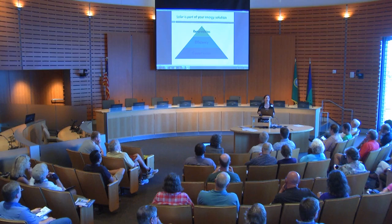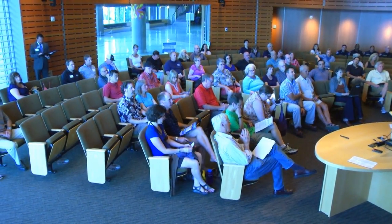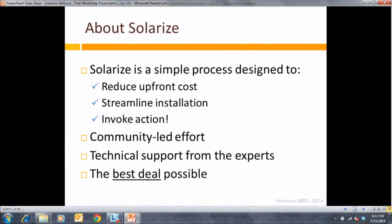In mid-July, the city hosted the first of 4 workshops for residents interested in a solar energy system for their home. Called Solarized Bellevue, the new program is a partnership between the city, local nonprofits, and a group of community volunteers. It provides cost savings for installing up to 25 new solar energy systems.